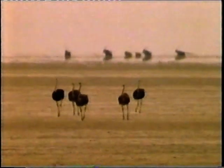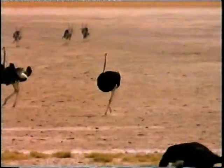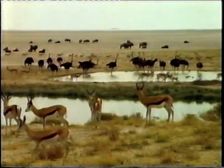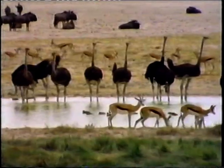Ostriches were once spread right through southern Europe and as far east as Mongolia. Today, they're confined to the dry savanna areas of Africa. These particular ostriches live in one of the harshest environments of all. This is the Etosha Pan, inside Namibia's gigantic Etosha National Park.